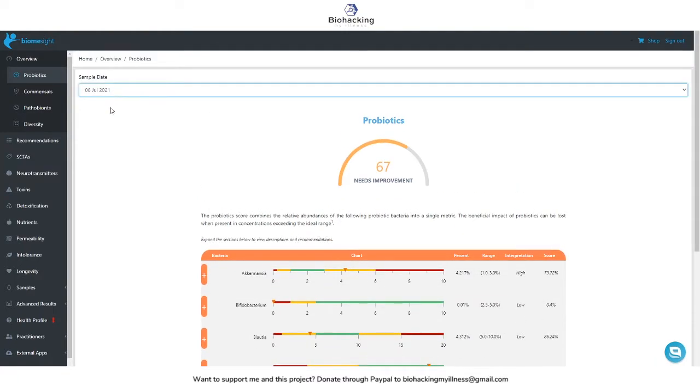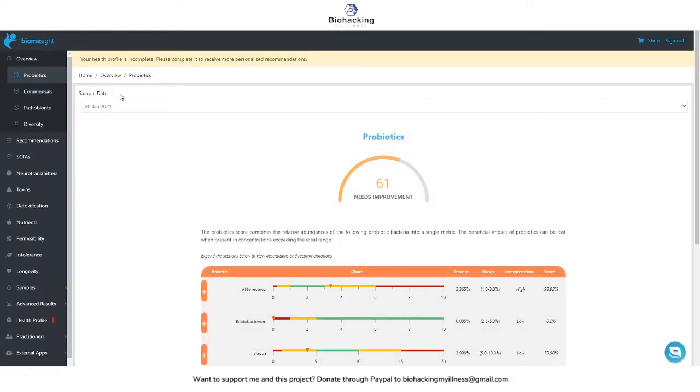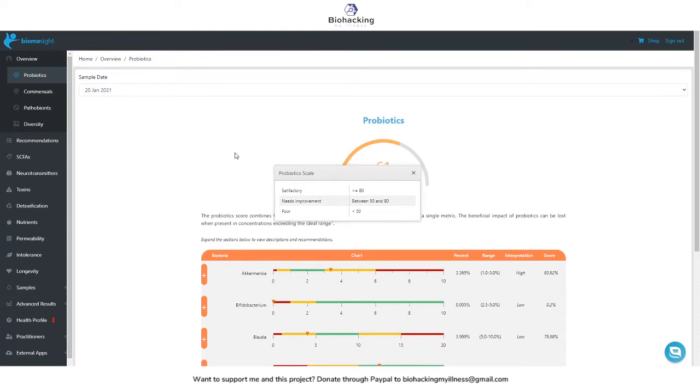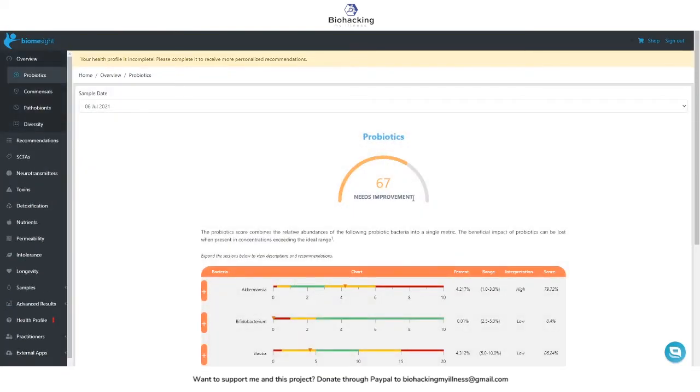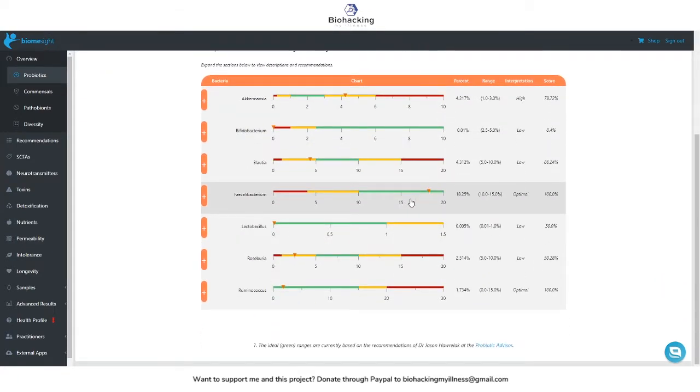By the way, you can see that in this particular tab, probiotics, I've gone up from 61 points to 67, which is not a major improvement. A big problem that I have these days is Bifidobacterium and Lactobacillus. So these are pretty much non-readable, and my score is really low. I mean, Biomesight shows a score of 50%.